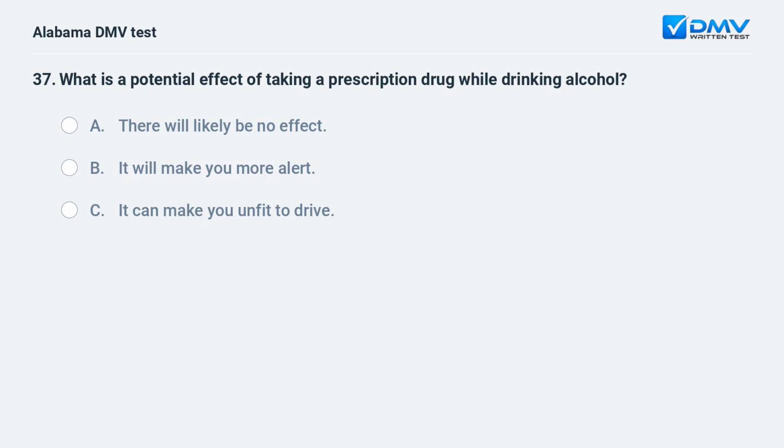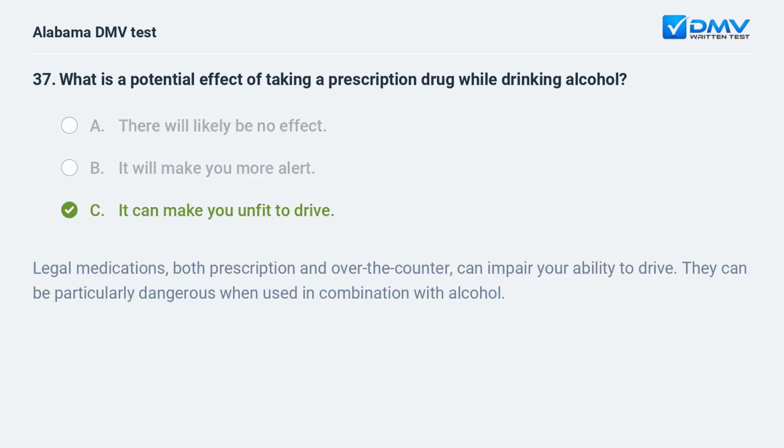What is a potential effect of taking a prescription drug while drinking alcohol? A. There will likely be no effect. B. It will make you more alert. C. It can make you unfit to drive. C. It can make you unfit to drive.